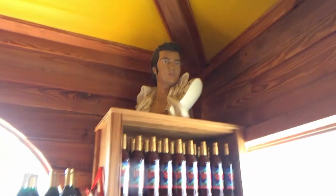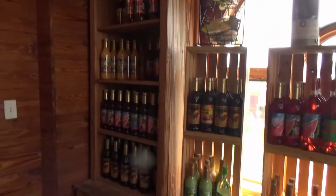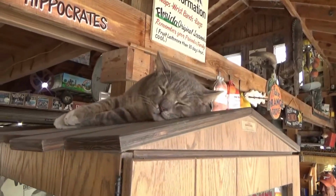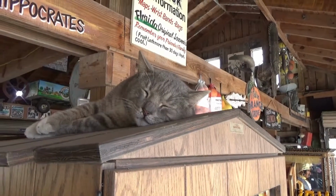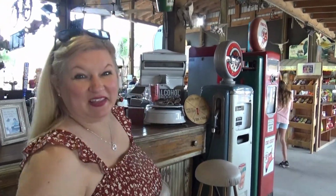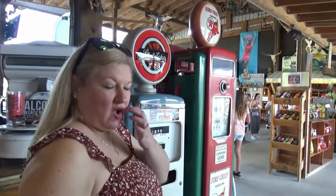Elvis, how about that? Don't let me forget to grab our apple. Yeah, we'll get that. That's the reason we came here. And maybe some peanuts too.